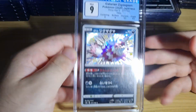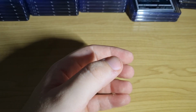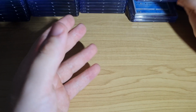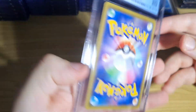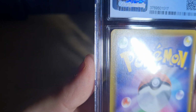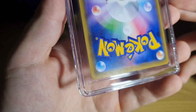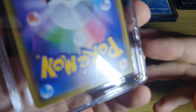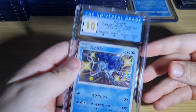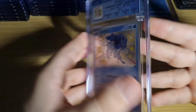Now, I'm not saying they're better than any other company. I'm just saying, within their own scale, a 9.5 and a 10 grade is generally better than the 9 grade for each subgrade. If it's got a 10 on corners, we'll have a look here. Even zoomed in, these corners are very, very clean. And yes, this is a brand new Japanese card, and I have a phone camera, so it could be a lot worse with a better camera, but this is just nice.